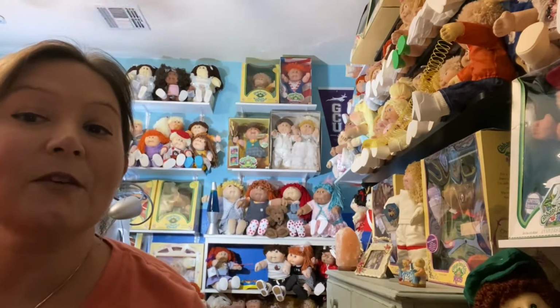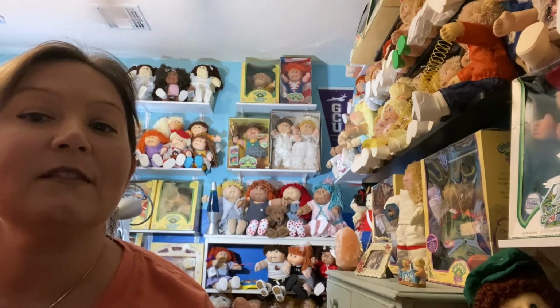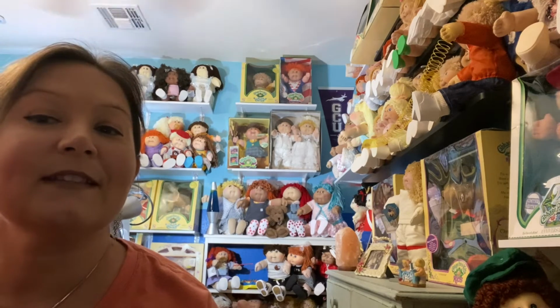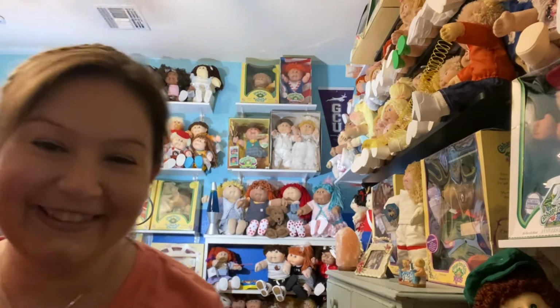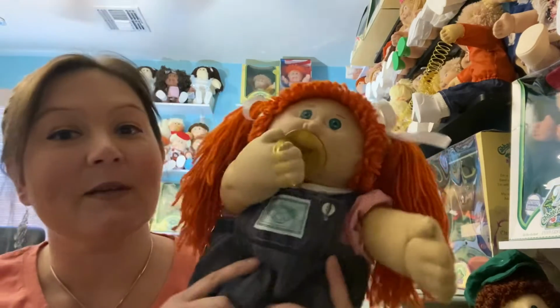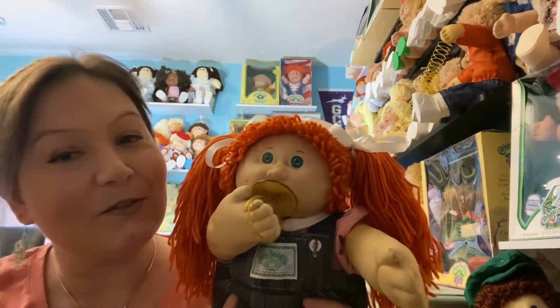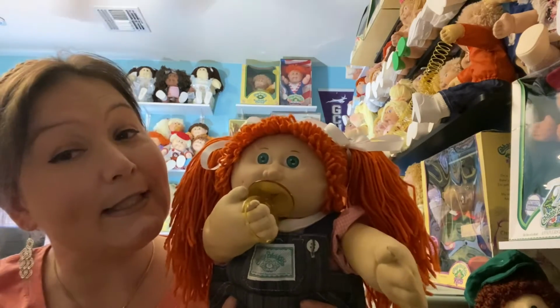You could probably see her back there, just over my shoulder. She's sitting on the shelf. She's fishing with the Babyland exclusives over there. But this is little Wendy. She sits up on the shelf up here with the Jesmars, and I'm going to put her back after the video so she can play with her brothers and sisters.